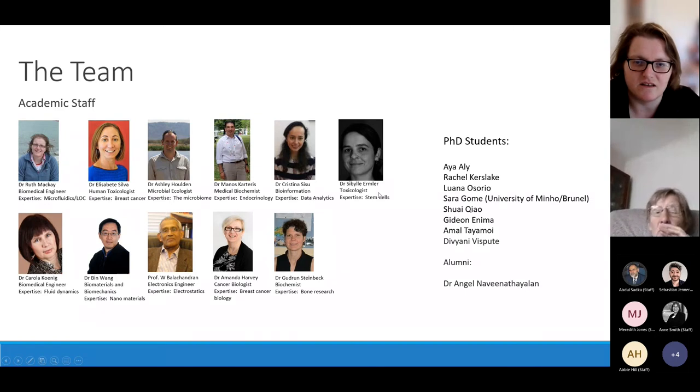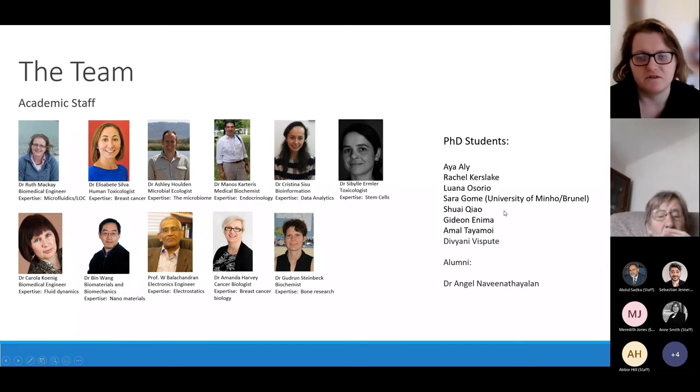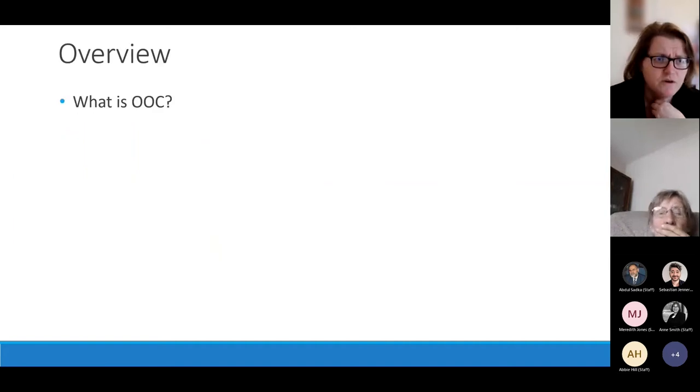Dr. Sibella is a toxicologist and she runs our tissue lab for us. And then Dr. Amanda Harvey is cancer biologist. She works very specifically on breast cancer. And Dr. Gudrun Steinbeck has very recently joined the group and she wants to look at bone tissue engineering. So maybe a slight move away from our women's health. And we have a number of PhD students within the group looking at different tissues. And we've got one who's between Portugal and Brunel who's looking at intestine on a chip. An angel graduated last year, having done her work on the vagina on chip.